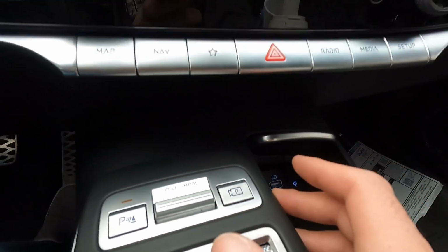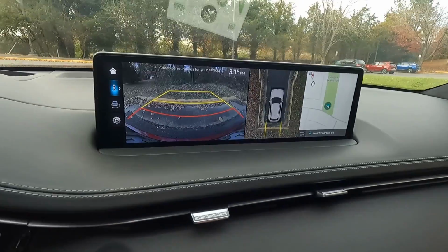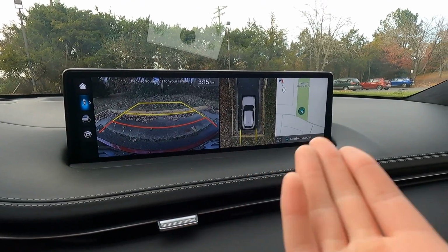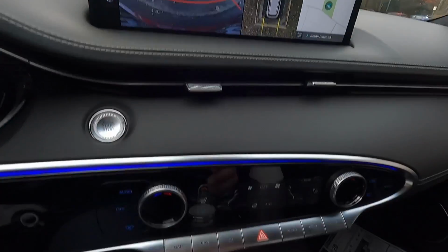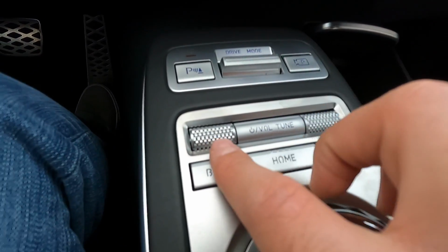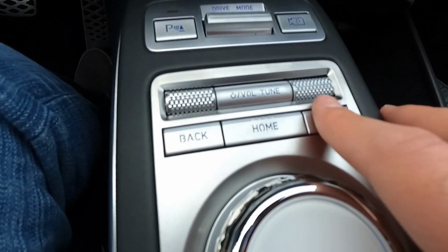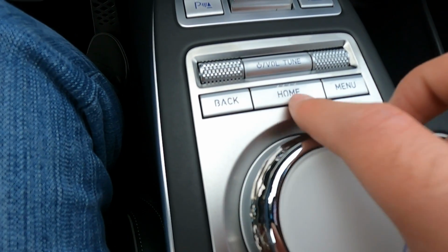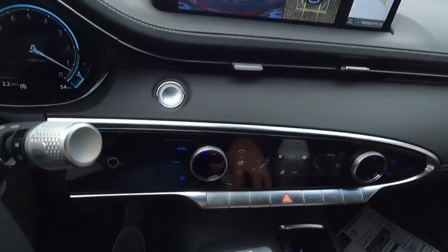And then this is going to pop up your 360-degree view camera system. So that's my rear camera and my 360 cam there. And then I've got my navigation stuff over there. Coming back down, this is your volume control knob. This is your tuning control knob. And then these buttons, home, back, and menu, are all for your infotainment system.